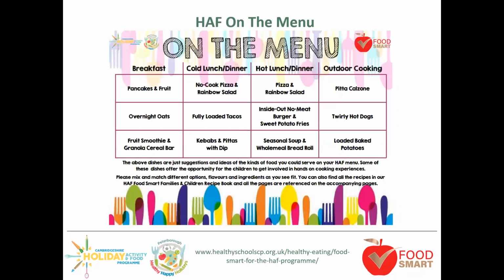So we were asked to create HAF on the menu. So this is designed to support you, the practitioners, with menu options and ideas which are affordable, easy, and compliant with the school food standards. So we've looked at both hot and cold, because we know you don't always have those facilities. And you'll notice we've also included outdoor cooking for those who offer outdoor learning or forest school style sessions. So all these recipes are also included in that recipe book.